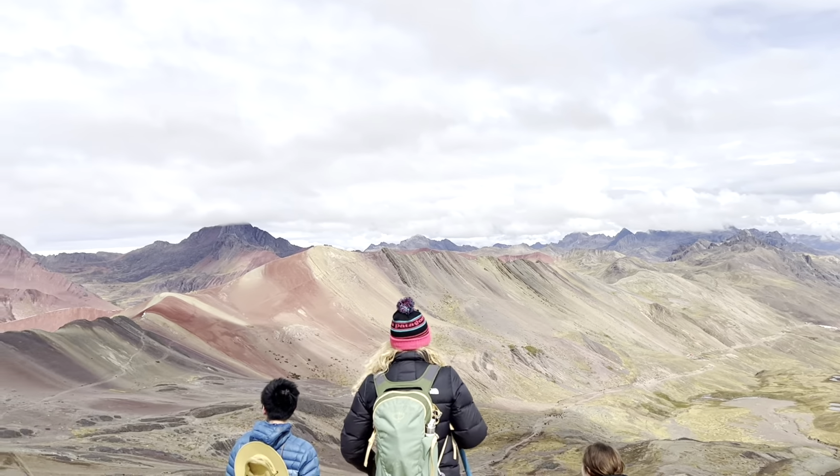It's all different colors. It was covered in ice until 2000 when it was discovered that it looks like this. This is why the trek starts at 4 o'clock in the morning coming from Cusco, because people come from all over the place to get here, by the thousands. So it does get quite crowded if you're not here early.